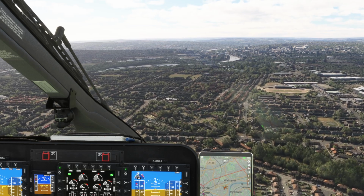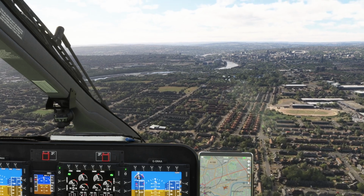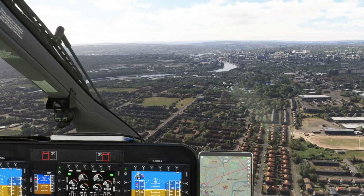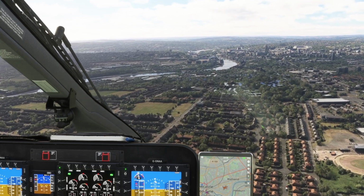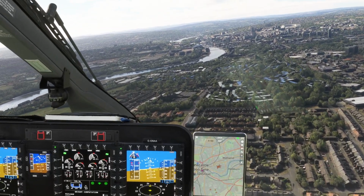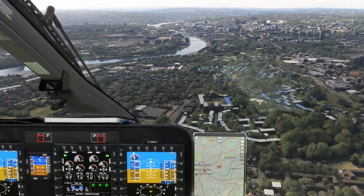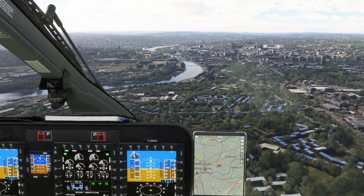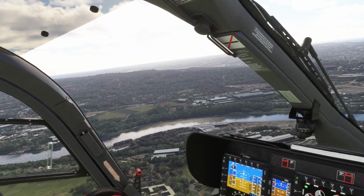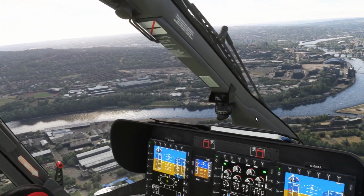Okay, we're approaching the bridges now. So I can see St James'. The medics in the back have checked in. They've confirmed we're cleared for approach and landing at the RVI. It's actually quite common to see the air ambulance come into the RVI. I know this area really well because I live here. And on the left there, you can't see because of the trees.